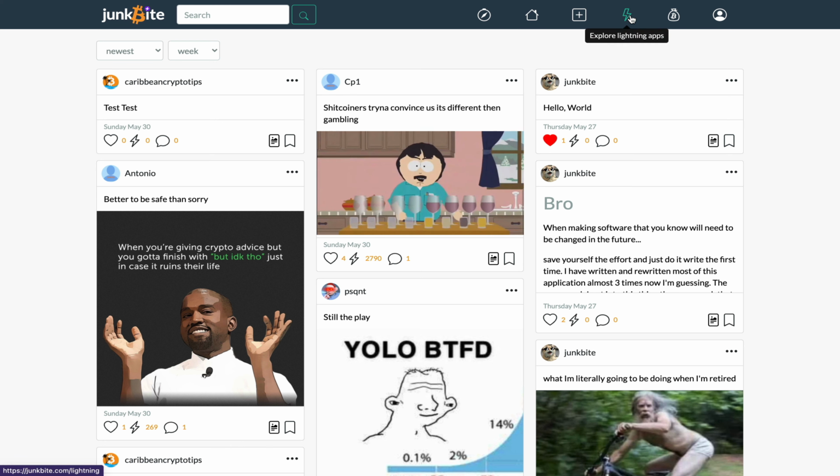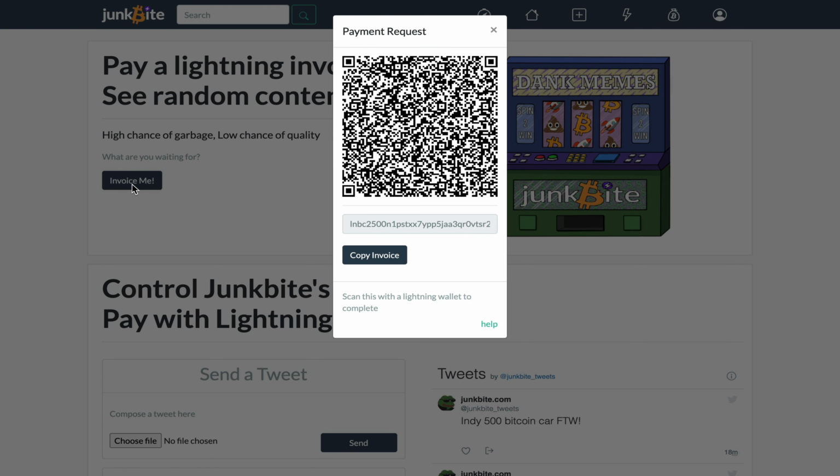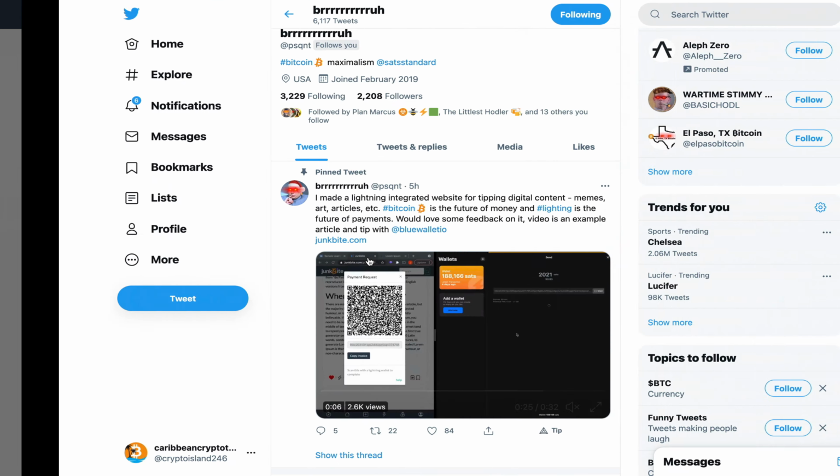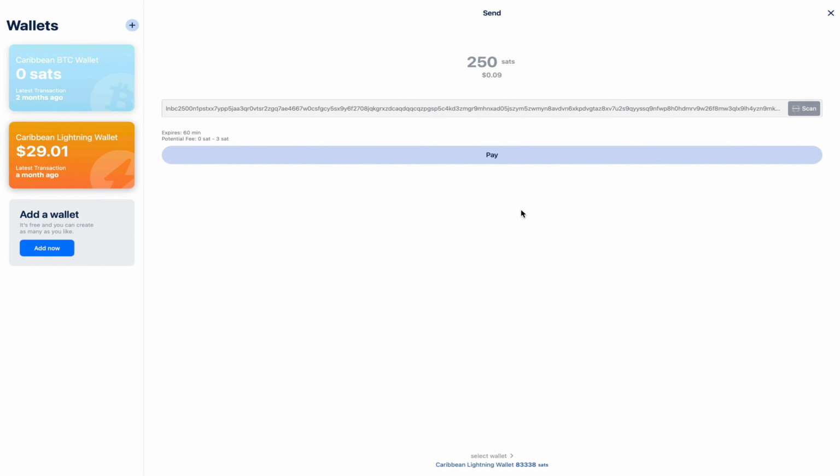Now this particular tab here lets you explore various Lightning Network applications. Right now they're pretty basic. You have one main one where you can actually generate dank memes. So once I click invoice, it's going to pop up once again. And if I head over to my Blue Wallet, I can try to pay this one instead. Let's see if it works.